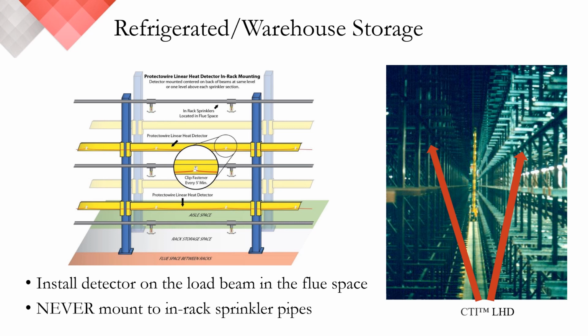The flue space of the racks is a place where often pallets, boxes, other items can be pushed over by forklifts and end up falling onto the detector and the sprinkler piping. If the detector is on the pipes, in the racks, and a pallet hits, you can end up with a short on your linear heat detector. And if it's really unfortunate, the pallet could hit the sprinkler head as well, creating a low air condition. As we mentioned, these are double interlocked pre-action systems. You have a low air in your pipes, you've got a short on your linear heat detector, you're going to have water flowing into a freezer where there's no fire.